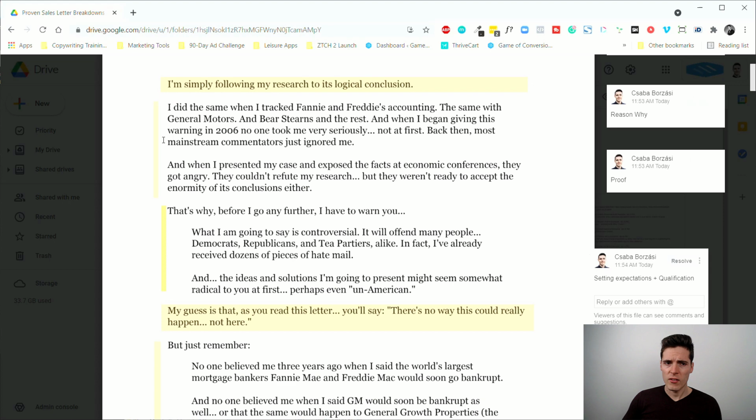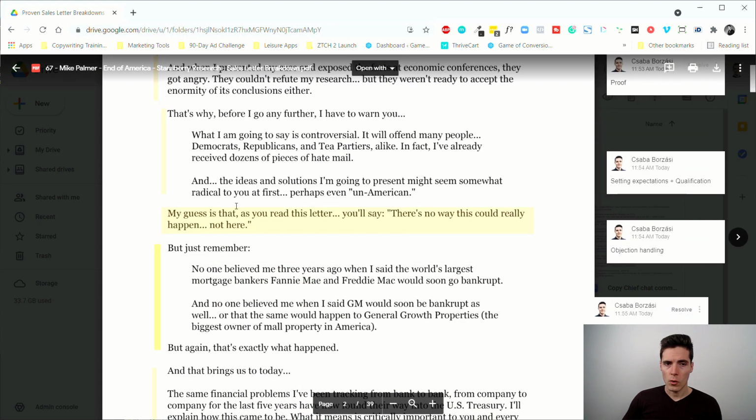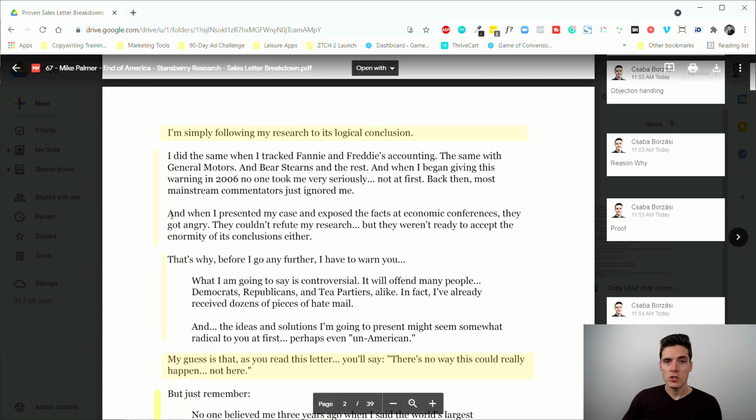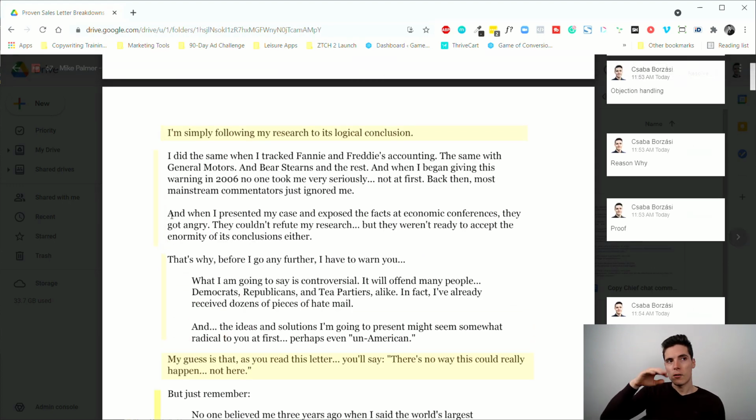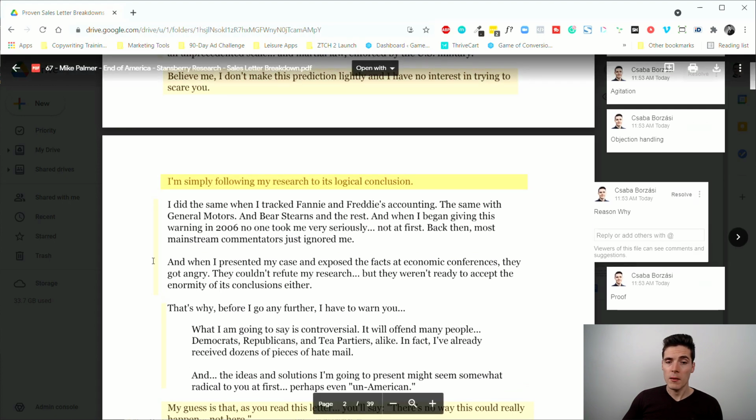Again, very, very smart copywriting by Mike Palmer. So the claim, again, just so that you can see that we have all these little elements that show up time and time again. Okay, so claim, proof, sometimes claim, objection handling, proof. So the claim is, it's going to be bad.